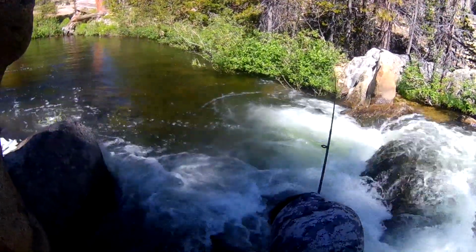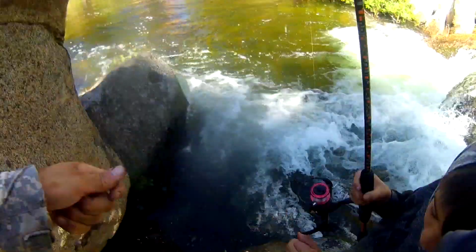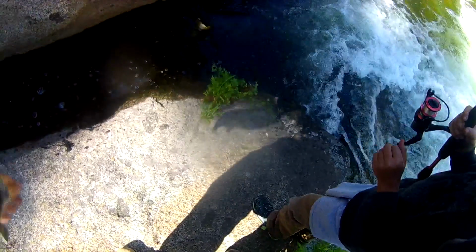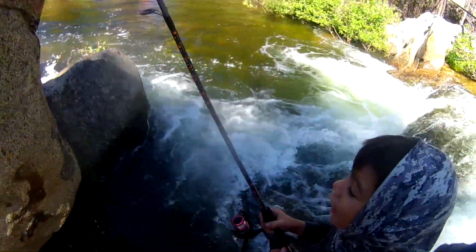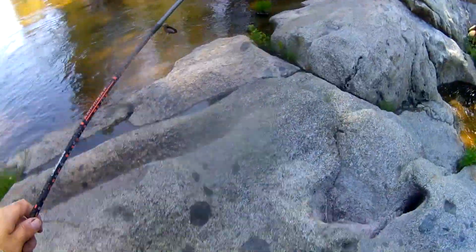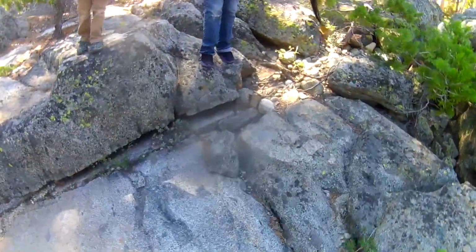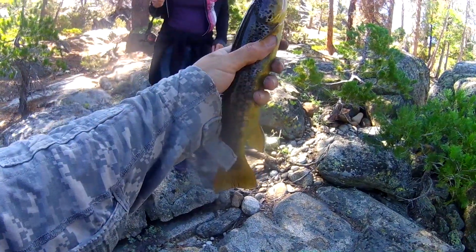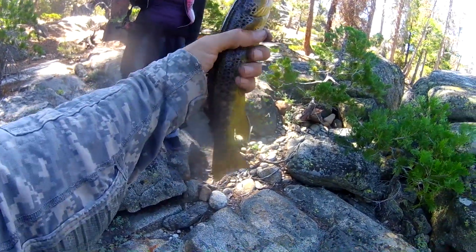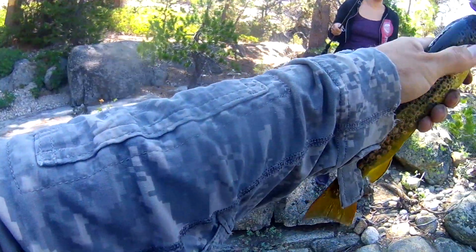Got one? Yeah, got one. Bring him in. Another, oh! Oh no! The curse of the 2-pound line, Vash. That was a brown. That's a belly. Oh, man. Jealous, jeez. Super jealous. Look at that. My wife's first brown trout on this little Rapala floating minnow. Silver minnow. Vash, get the stringer.